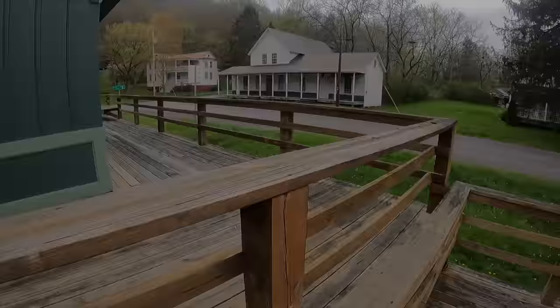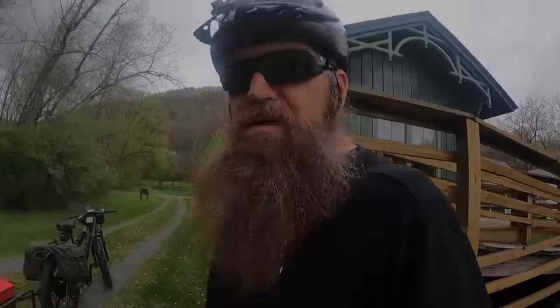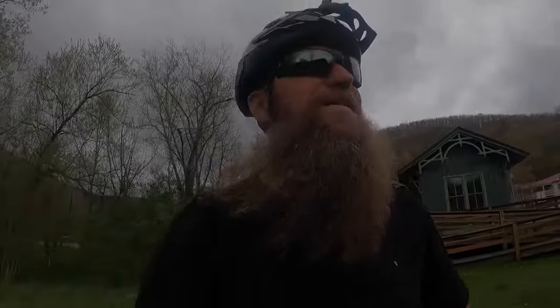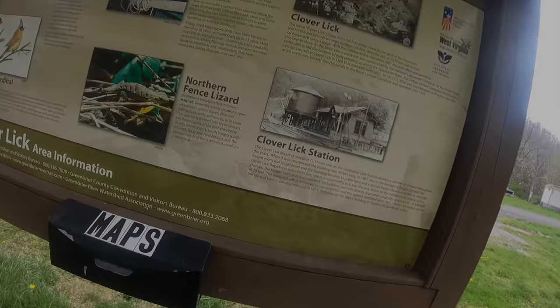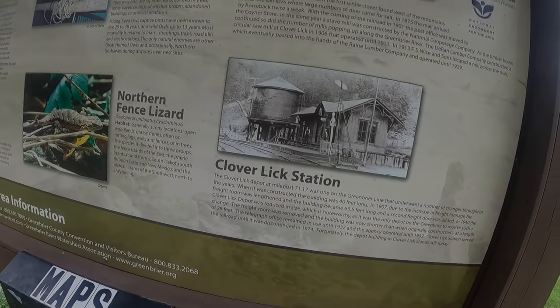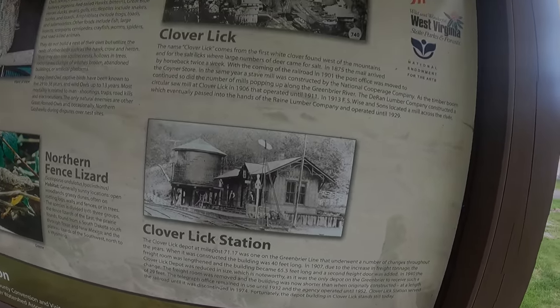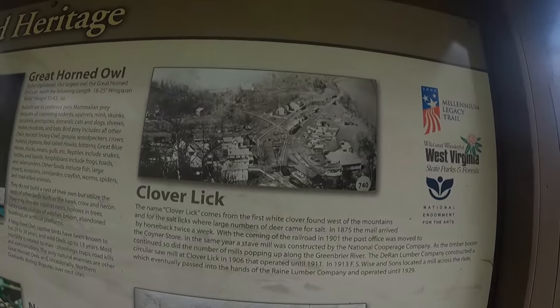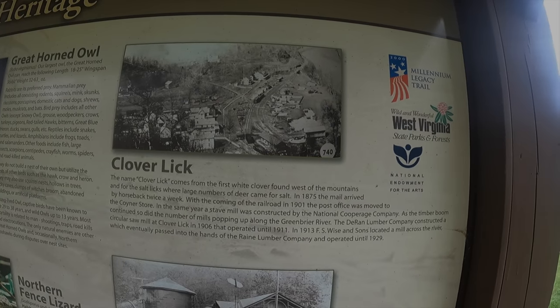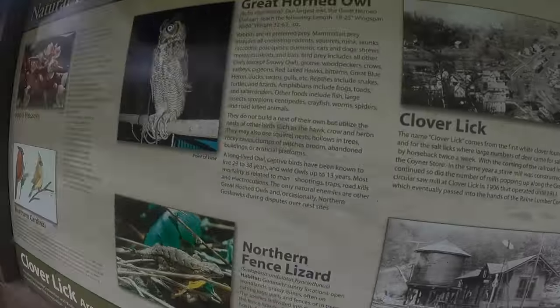Some information. Okay. Clover Lick. Oh, flathead. It's calling for rain. 11:30. It's 10:30 right now. Oh, there it is. Right there. I guess there was a water tower right there at one time. Huh. That's cool. Bunch of houses. I guess they're all gone now.